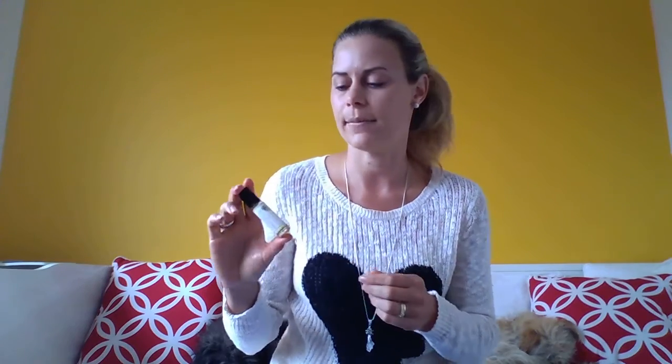Okay, next one, third eye. So your third eye chakra is usually a purpley colour, indigo, and it's all to do with your intuition, imagination, your wisdom, and ability to think and make decisions. Today I'm going to be using the Immortelle, and it's called Solubel as well on the Australian ordering system. I absolutely love this oil.